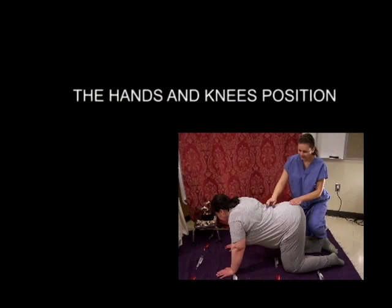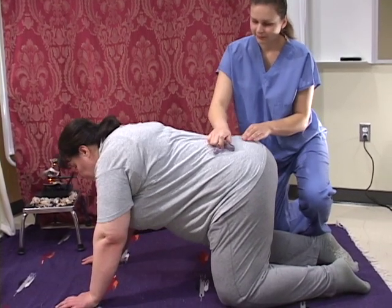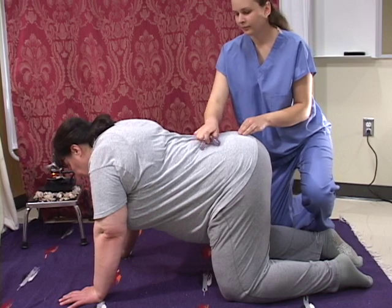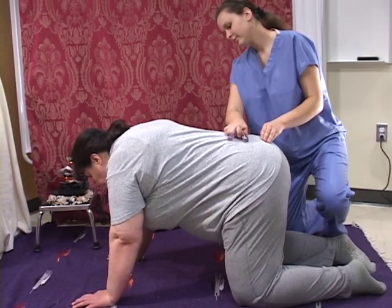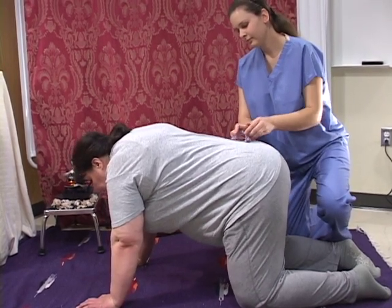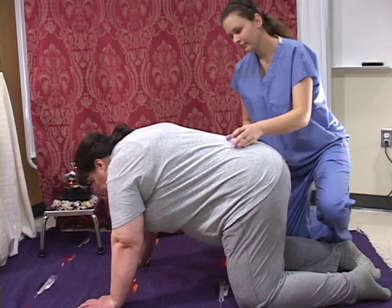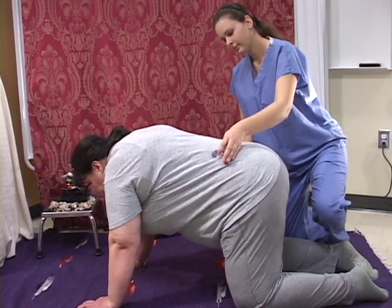The hands and knees position. This position helps relieve backache by allowing for pelvic rocking and other body movements. It assists in the rotation of a baby that is in an OP position. It makes a vaginal exam possible and takes the pressure off hemorrhoids.